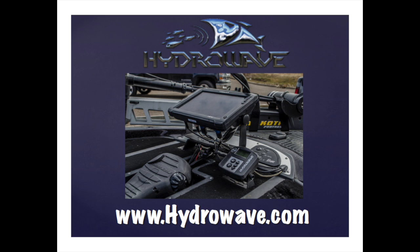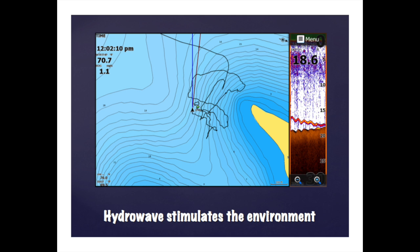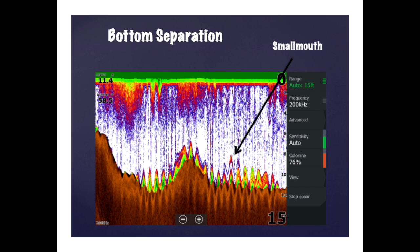Our first area of business, we're talking on the topic of something that we feel everyone should have on their boat. I know I would feel naked without my Hydro Wave when I'm out fishing for smallies. The Hydro Wave is a sound simulator that stimulates the environment in which you're fishing. Definitely gets a knee-jerk reaction from bass, and if anything is more feisty out there and responds to the Hydro Wave better, it's a smallmouth bass. Yeah, killer tool for smallmouths.